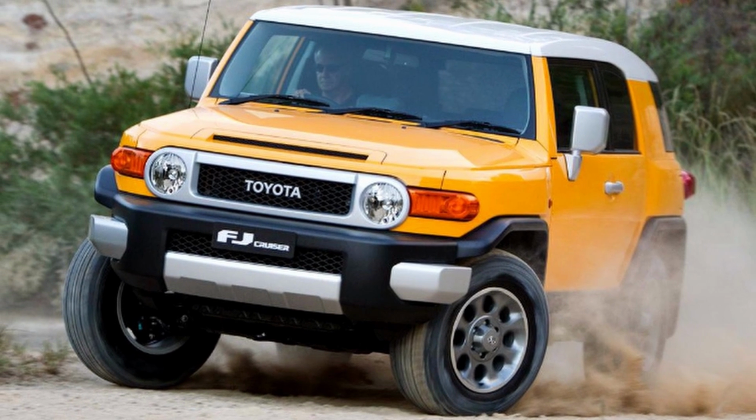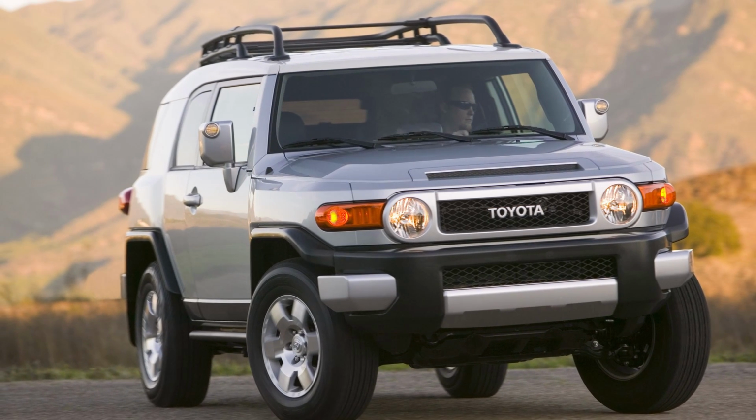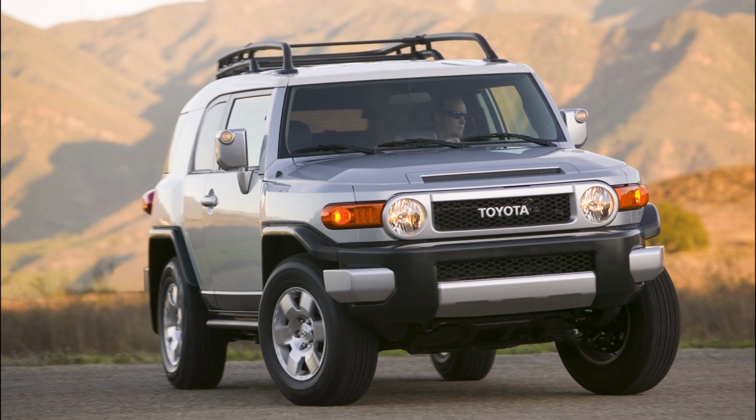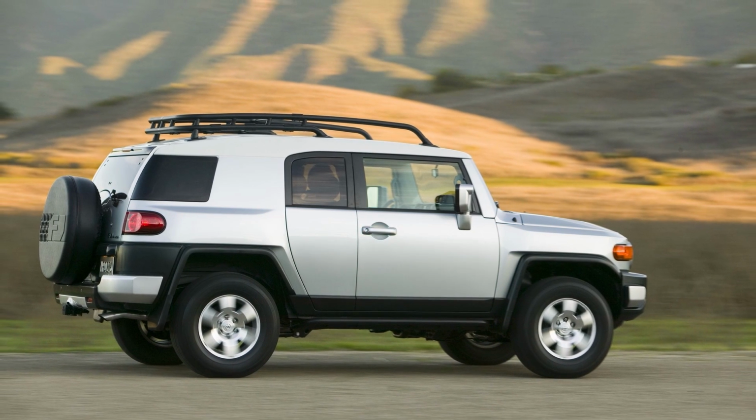This lower first gear isn't only noticeable when off-roading, it also makes for better acceleration, giving the FJ a more sporty feel on-road and leading to owners of manuals absolutely falling in love with driving their FJ.